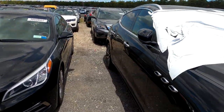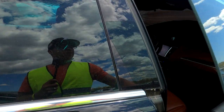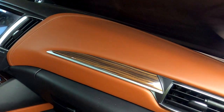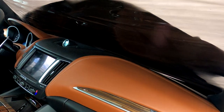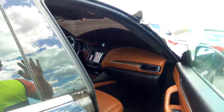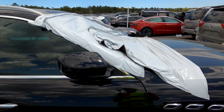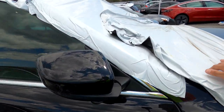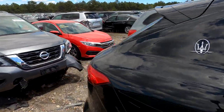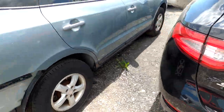I don't know. Just a windshield broken? It can't be just a windshield. Just a windshield? It looks like just a windshield. Oh, windshield's not gonna be able to tow this, so I really would like to see what's under there. Nice little truck though. Nice Maserati truck. Cool.